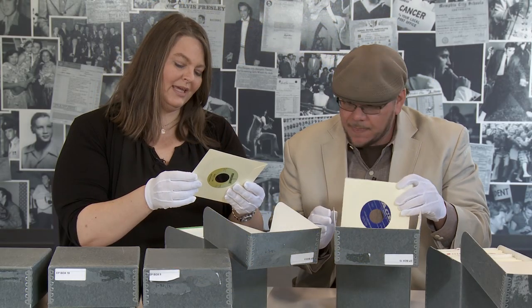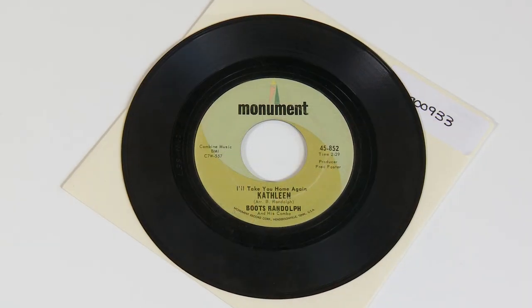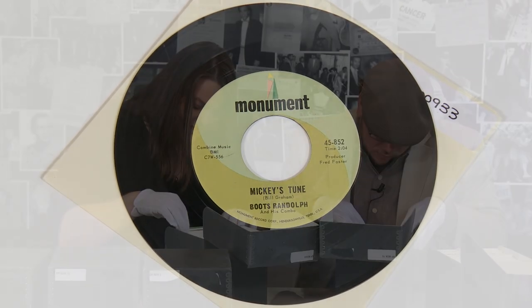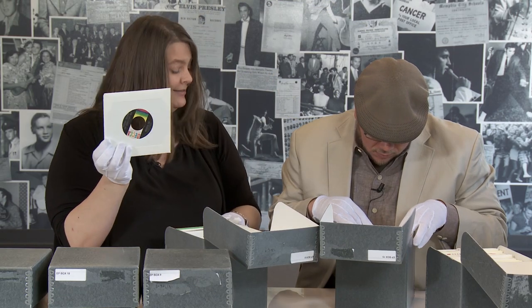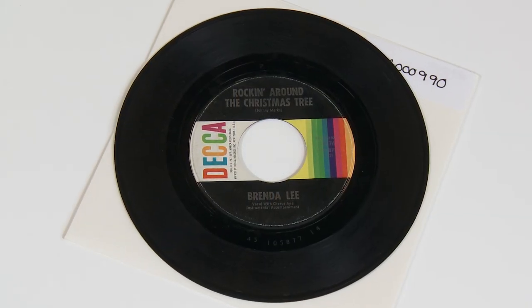Here's I'll Take You Home Again, Kathleen with Boots Randolph. Wow, and this is a song that he recorded. Yep, Mickey's Tune, Boots Randolph. It's just endless. Oh, some Brenda Lee. Brenda Lee, Rockin' Around the Christmas Tree.